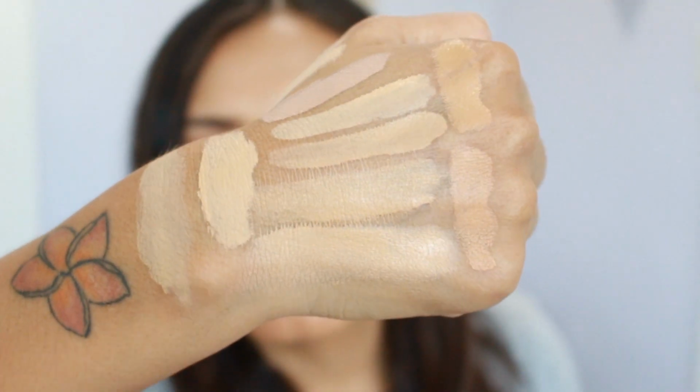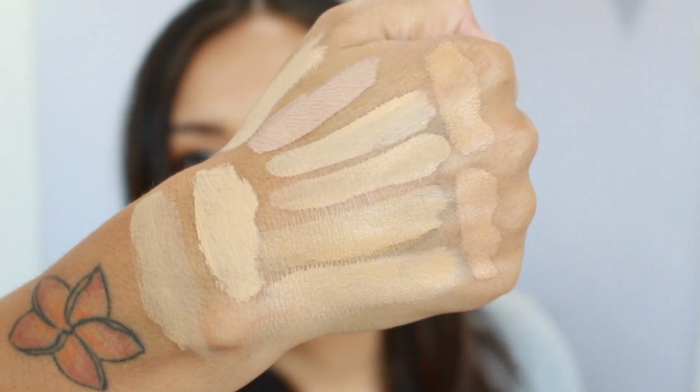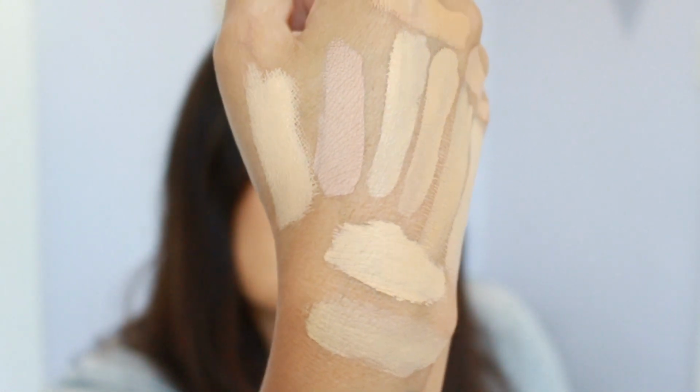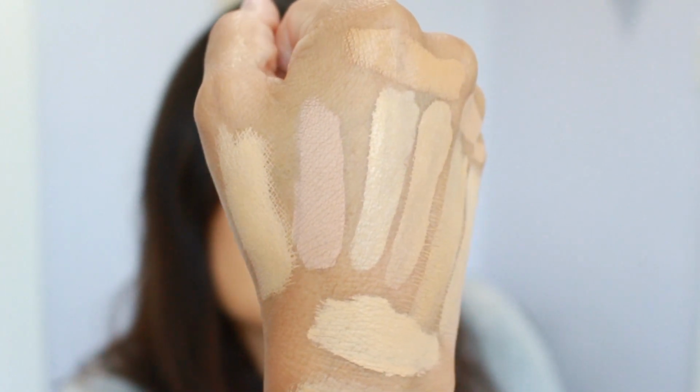Before I end this video, I also want to show you guys all of these swatches so you can see what they look like after they've been sitting on my hand. As you can see, some of them have dried down and look a little matte. Others are still a little more creamy and dewy, and some are in between.